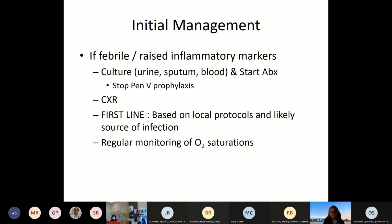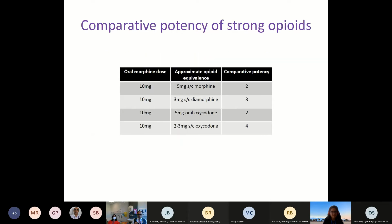And if they're febrile and have raised inflammatory markers, you'd stop penicillin prophylaxis and give them first-line antibiotics based on your local protocol. And because people with painful crisis may go on to develop chest syndrome, it's really important to monitor oxygen saturations as well as their other vital signs. Obviously, the different opioids have different conversion rates, and at the moment, I know some of our patients don't believe us, but there is no subcut diamorphine, and so we're having to switch them all to morphine, which some are finding not particularly palatable at the moment.